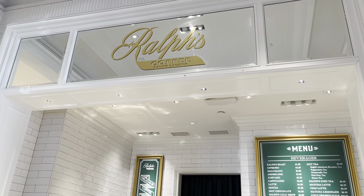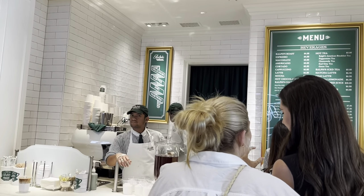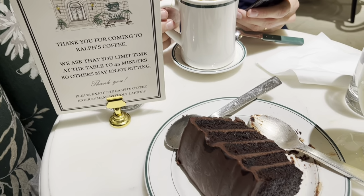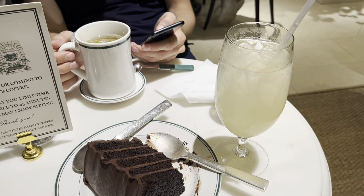One of my favorite drinks here is the matcha lemonade, and they also do a very nice iced tea, and their chocolate cake here is just really thick and decadent.